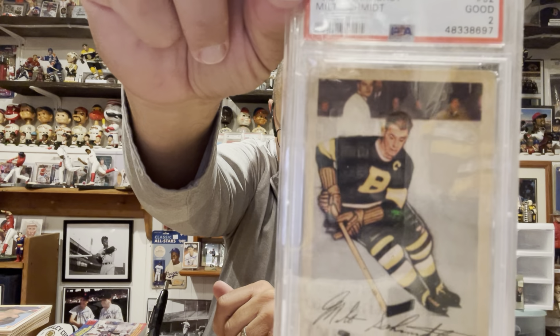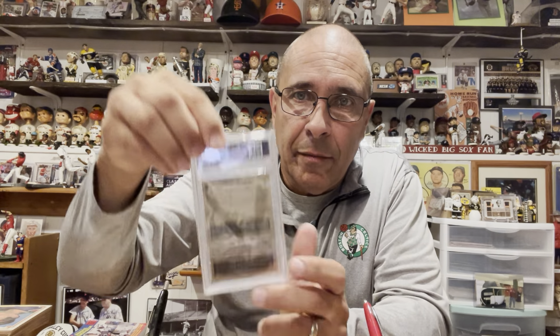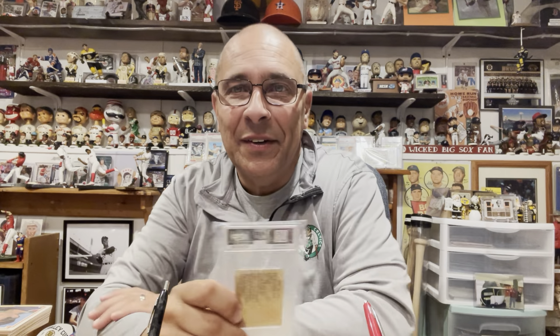I got a couple of Schmidt autograph cards I'll show you one day. In the back of them. 53 Parkhurst, I like. I only have maybe a half a dozen cards of them, but it's definitely something I'd like to work on.